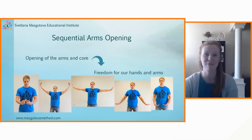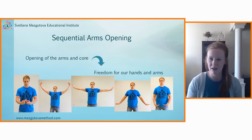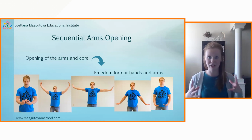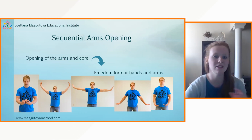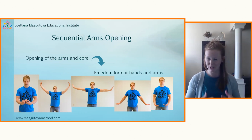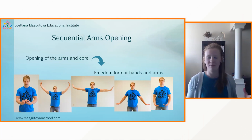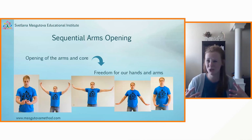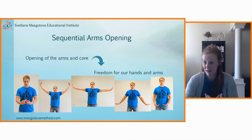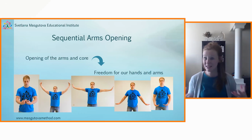All right. So this next one is called sequential arms opening, and this is an archetypal movement, a foundational movement. And so this is just kind of a picture of what we're going to be doing. But this is so important for opening up our arms and our core, because we know with trauma and stress, we get really locked in. We get really locked into protecting our core. And this is a beautiful thing. Like our bodies were made to survive.